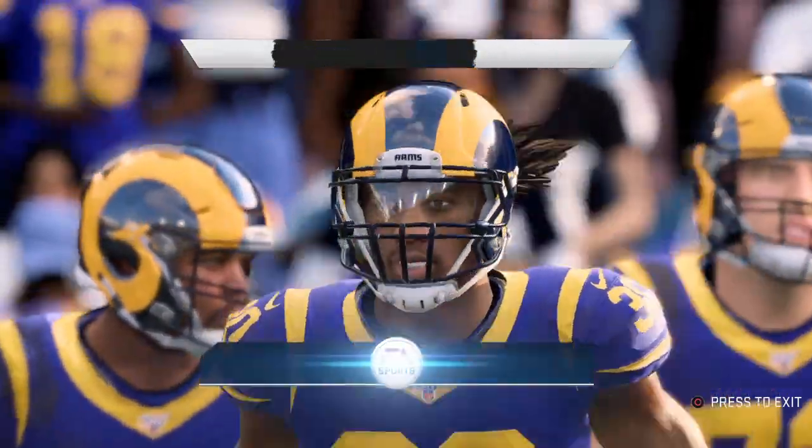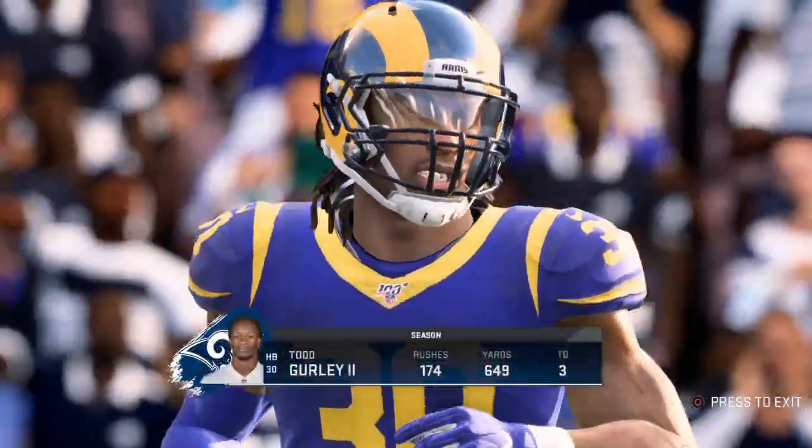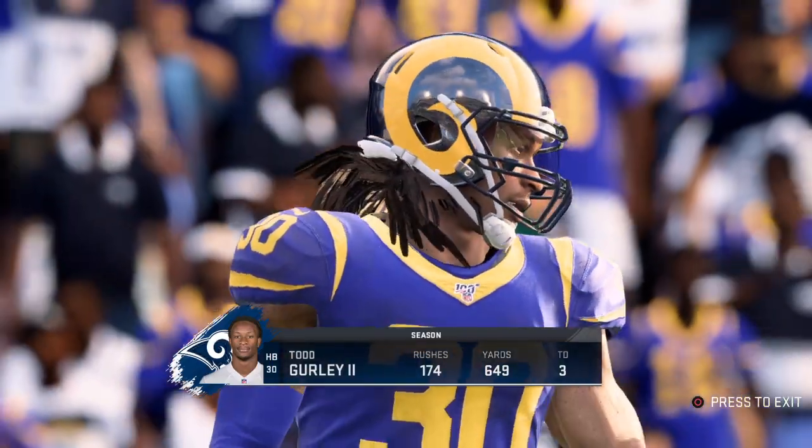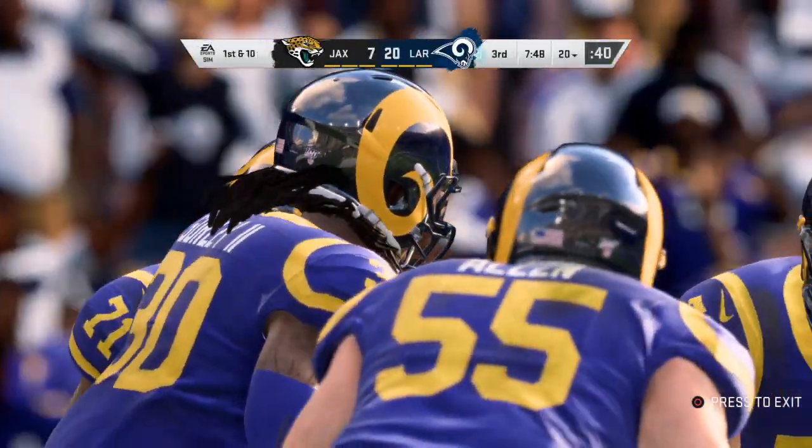The Rams offense now, they get set and head back onto the field. And they split the uprights last time for three. They've got the lead. They're not going to play this conservative. They're not hoping for another field goal. They're hoping for a touchdown.